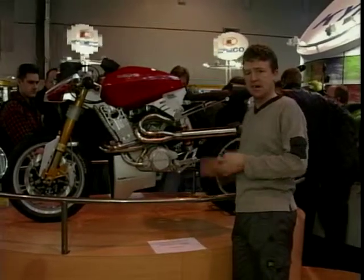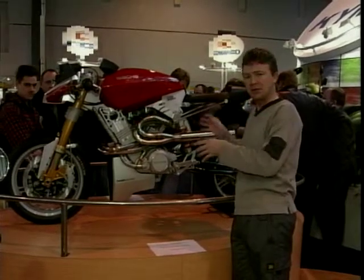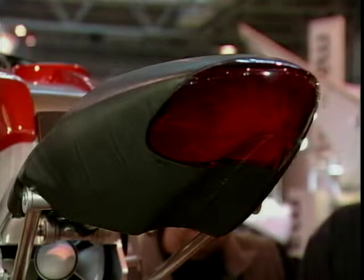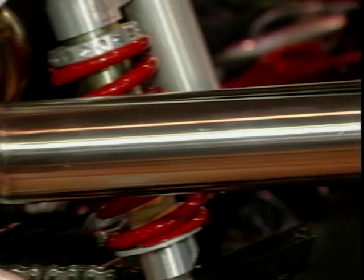Well, there's no easy answer to that. It's a concept bike. It may go into production. If it does, what they'll do is they'll use the best bits of this. It won't actually look like this, unfortunately. Now, no amount of talking about this would possibly do it justice, so I'll just leave you to have a little look.